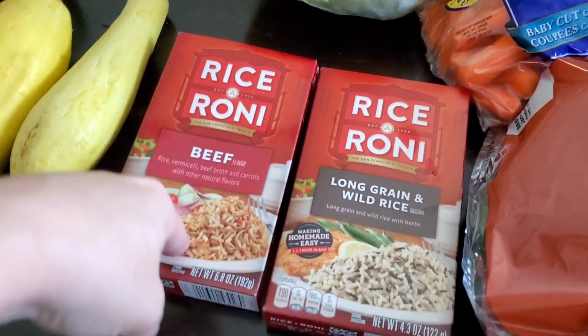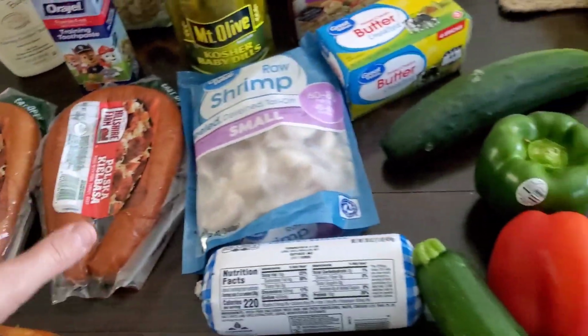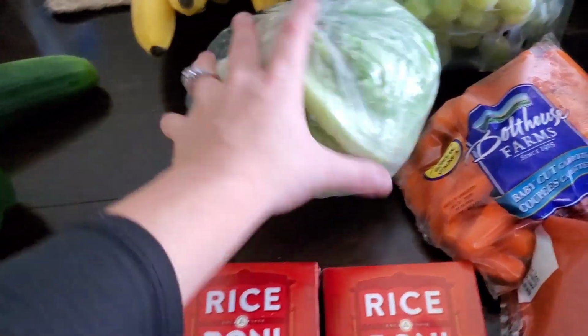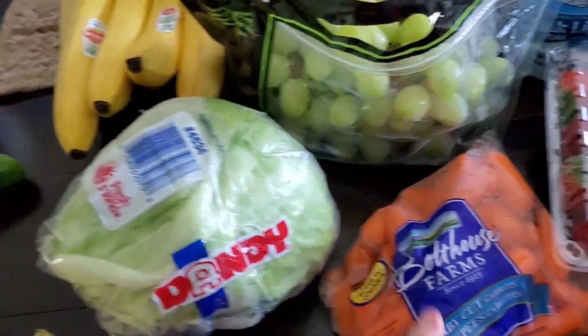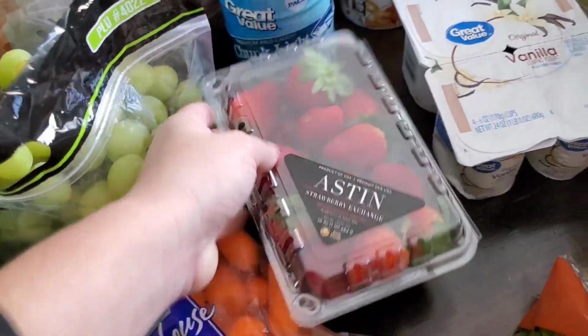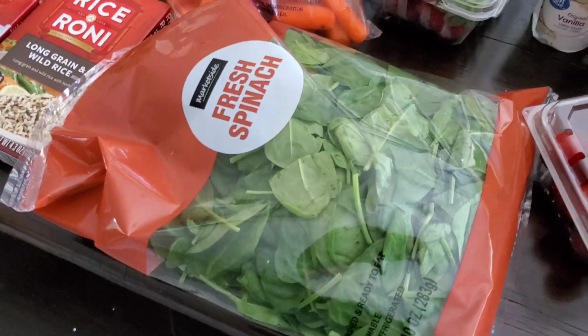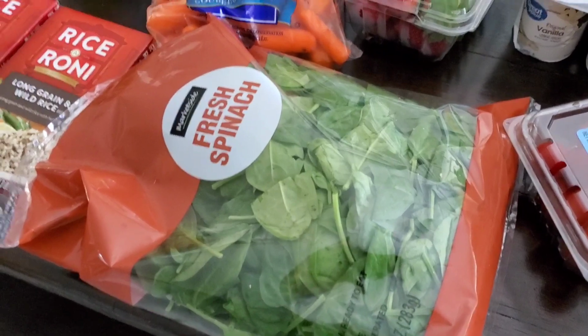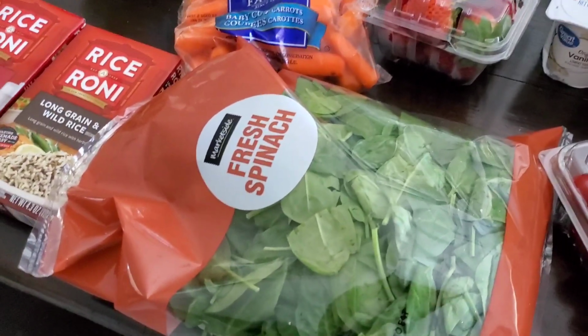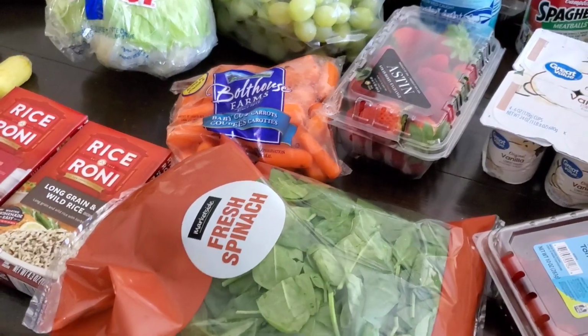Anyway, got some Rice-A-Roni beef flavor and the long grain rice. These will be used for this meal. I also got some lettuce, carrots, some grapes, some strawberries. I picked up some spinach. This spinach looks absolutely terrible. I'm gonna be honest, I am not happy with this pickup order. Whoever picked up my groceries was not my favorite.